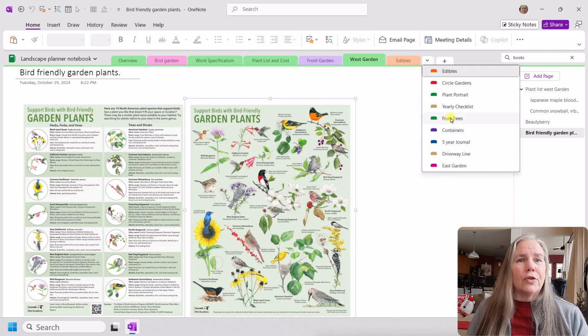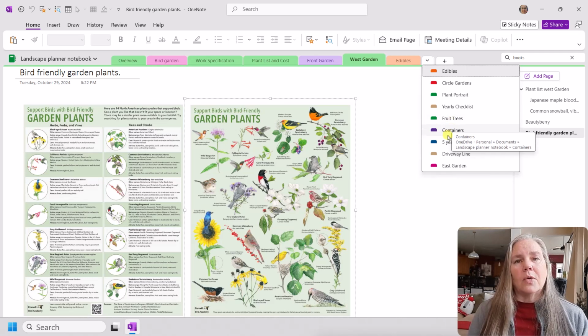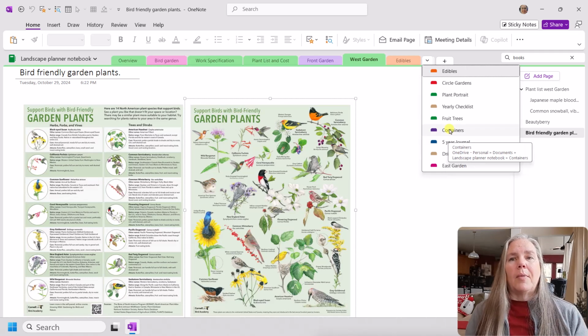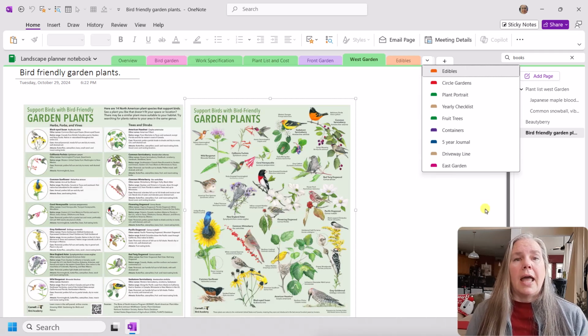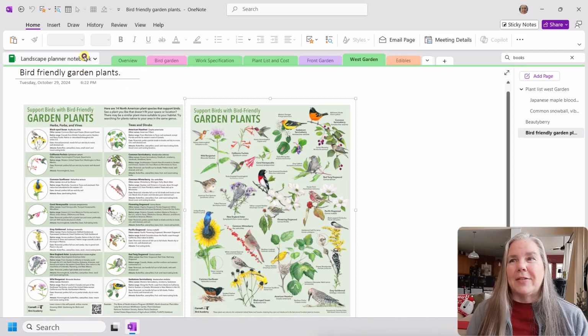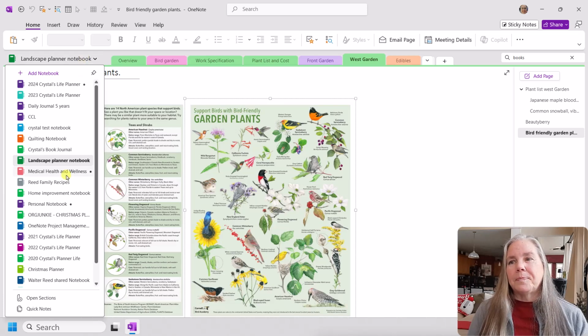Just all those things. The fruit trees that we have: peaches and apples and Asian pears out in the little orchard that we have. Ideas for different containers that I might want to do around the house, that kind of thing. And then going up the edge of the driveway, we have just a row of beech trees and daffodils planted under those. Okay, so I kind of like to keep track of all of that stuff. This notebook will definitely be staying in my collection for next year.